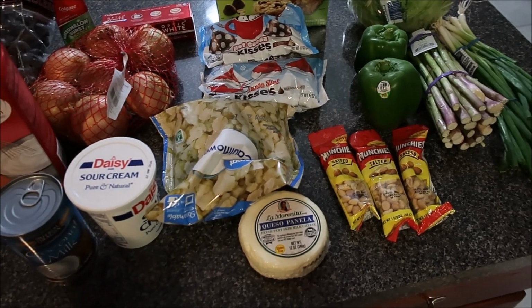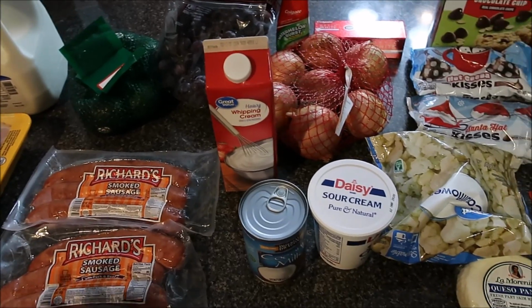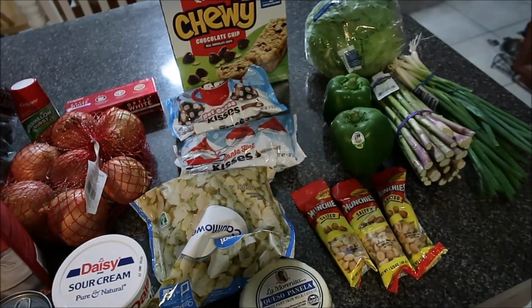But you know what? It takes time, and so this is what we're going with for this week, and I didn't have to buy, you know, a lot of meat and stuff like that. But there you go. There's the grocery haul.